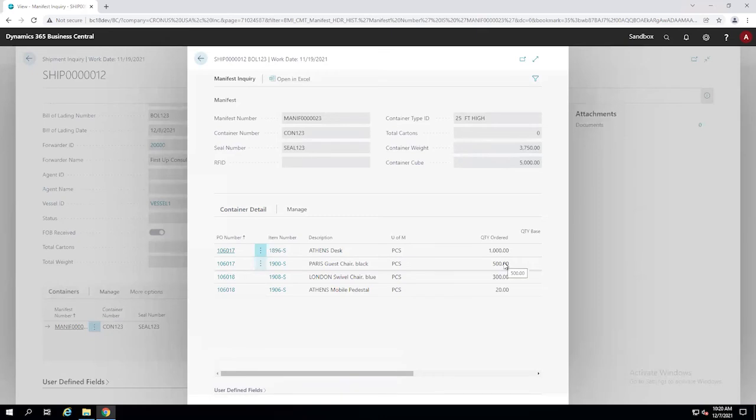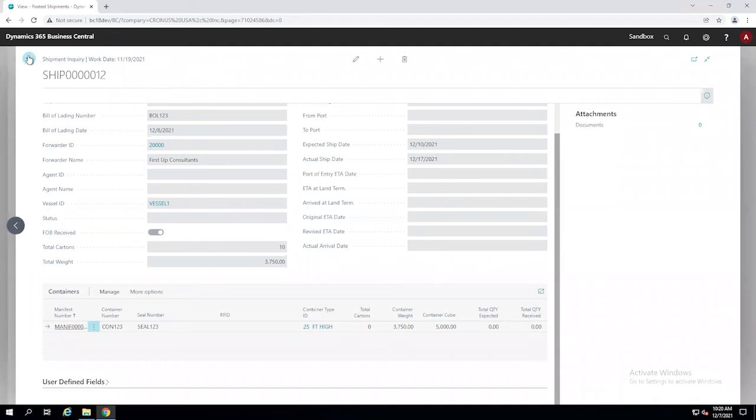Oh, did not save my 600. I'm not sure if I didn't properly tab off the field, but it would have created a purchasing receipt for it. So I guess since we're here, we'll take a minute to say, we do have that full inquiry as well to be able to see that shipment inquiry, what was on that container, really be able to have that traceability into what was in the system.